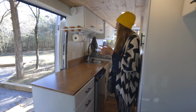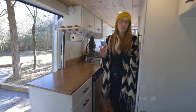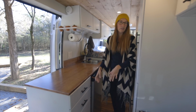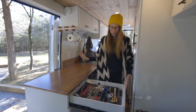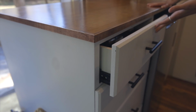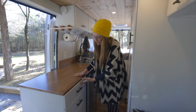So one thing we wanted for our kitchen was just as much storage as possible, not only for the kitchen, but for the whole van. But we were able to get 4 drawers here, and these have most of our utensils and things like that in here. So the top drawer is full utensils, everything you could possibly need in a van. And they are on soft closing drawer slides. And they do also all have magnets so that they don't come open while we're driving.